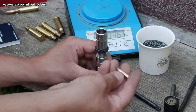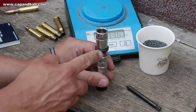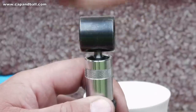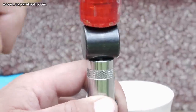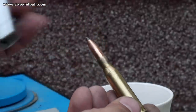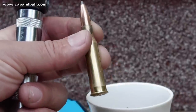Leave the case in the die and leave the whole assembly on the decapping chamber. Drop the bullet into the mouth of the die and use the bullet seater rod of the priming chamber to push the projectile to the desired depth. Be sure to check the minimum overall length of your selected charge. The seating depth can be adjusted due to the threaded stop collar of the chamber. And there you go, your reloaded round is ready.